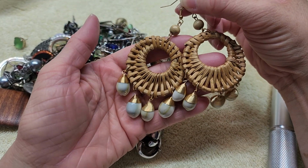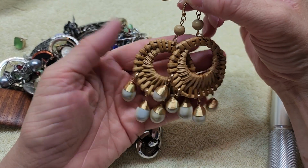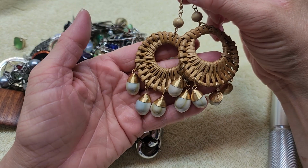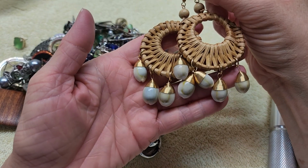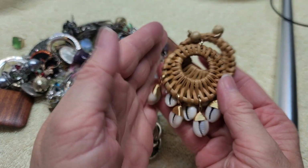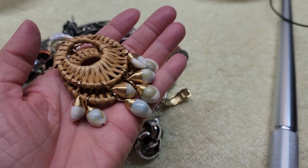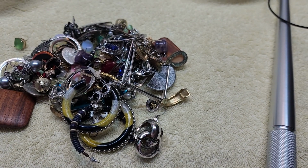I also called this wicker. I knew it wasn't wicker, I couldn't think of the word. It was rattan, but still a unique find. Still very pretty, very beachy boho theme. But you can get these off of Amazon. You can get them from me cheaper, but you can get them from Amazon.